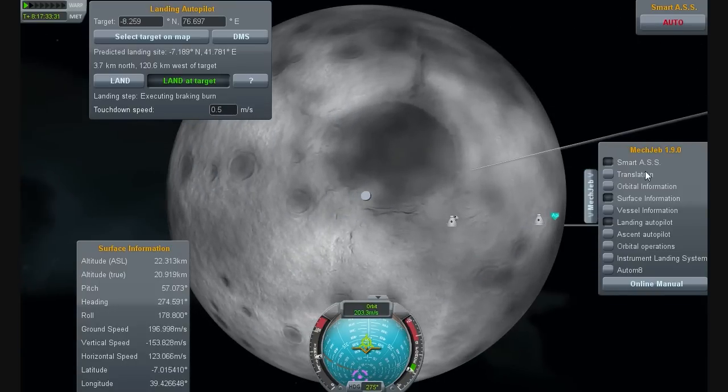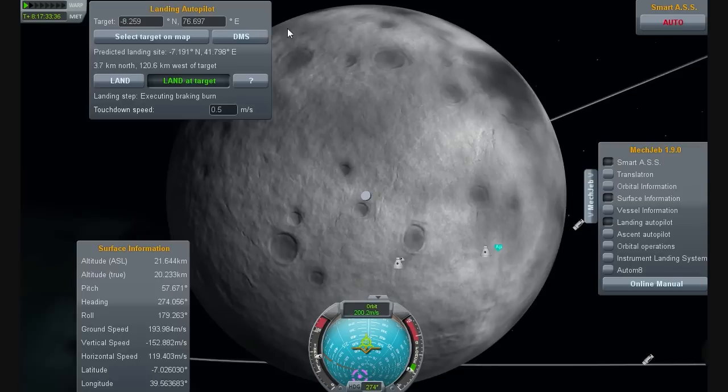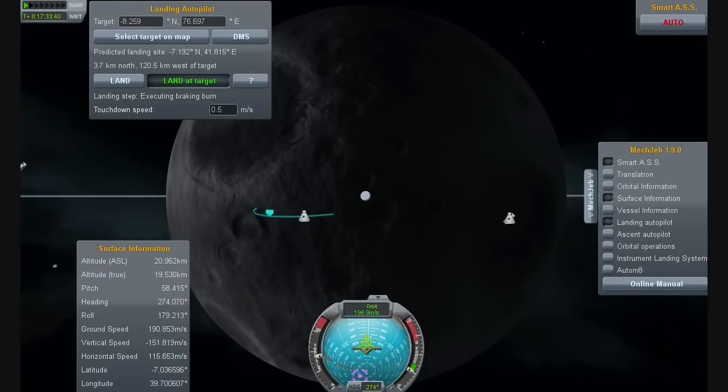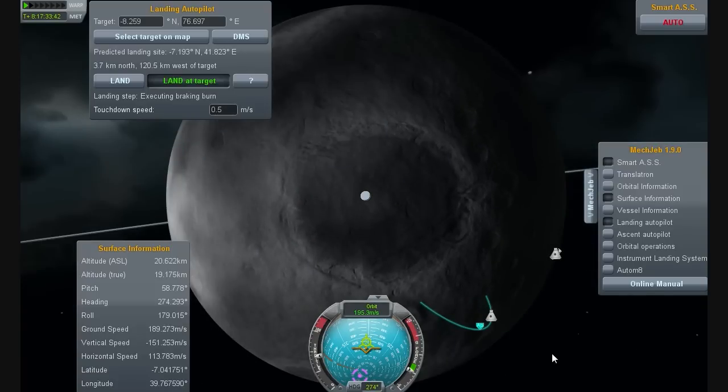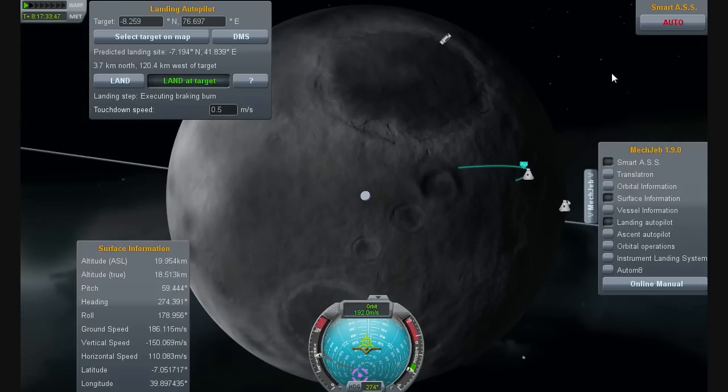Where have I explored before? Trying to remember whereabouts I've explored before. I've only explored a tiny portion of the moon. I think it's on its dark side, so I can't see it properly.